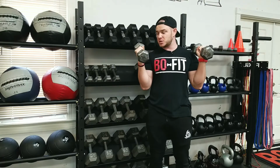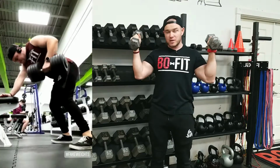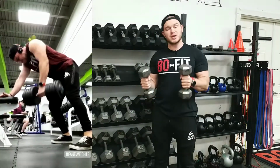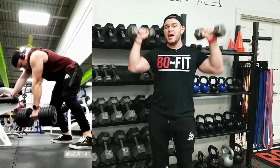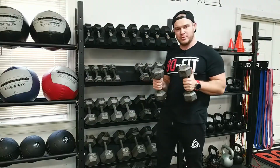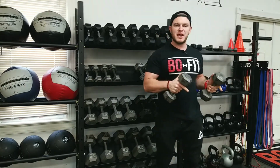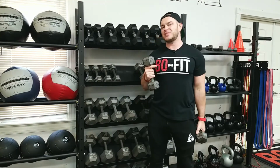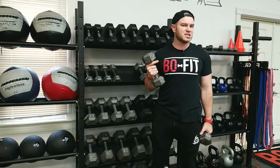Number 1, the obvious one, is that each joint, each arm, or wherever you're holding this, each dumbbell has to be controlled separately. So my left arm and my right arm have to independently use small stabilizer muscles to control the movement. So it's not connected, therefore you have to spend more energy and focus on stabilizing, and therefore you cannot lift as heavy, but the intensity is still really strong, just in slightly different ways.